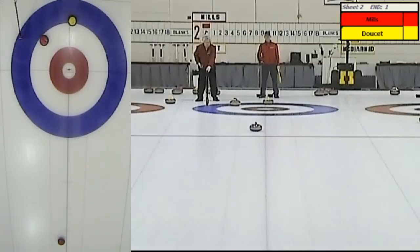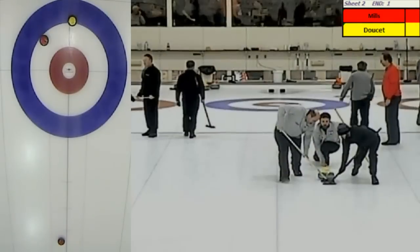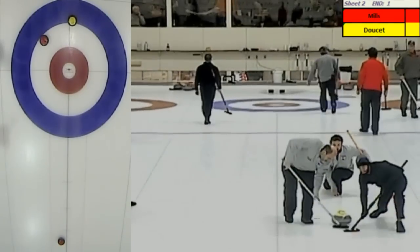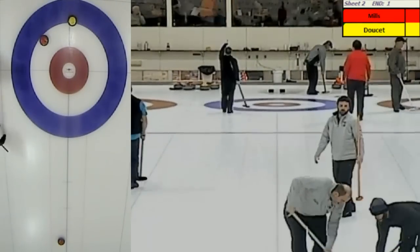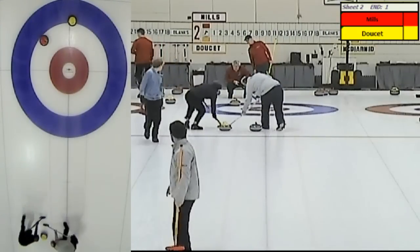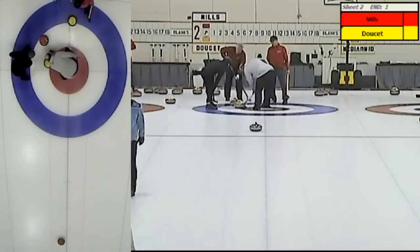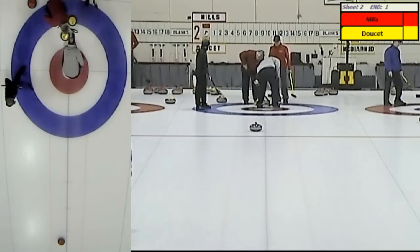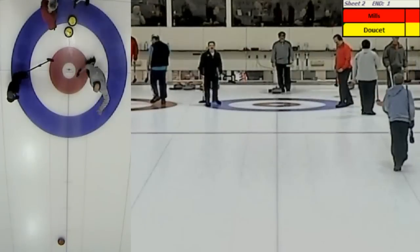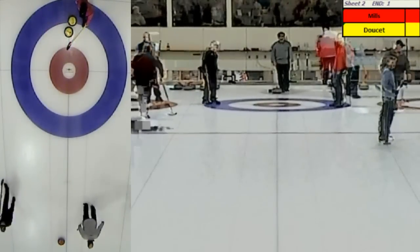Audio here at Broomstones. We are joining a little bit about halfway into the first end of the semifinals for the B event. Anyway, we're joining Team Mills and Team Doucette halfway in the first end. Doucette is throwing the yellow stones. Jeff Mills is throwing the red stones.